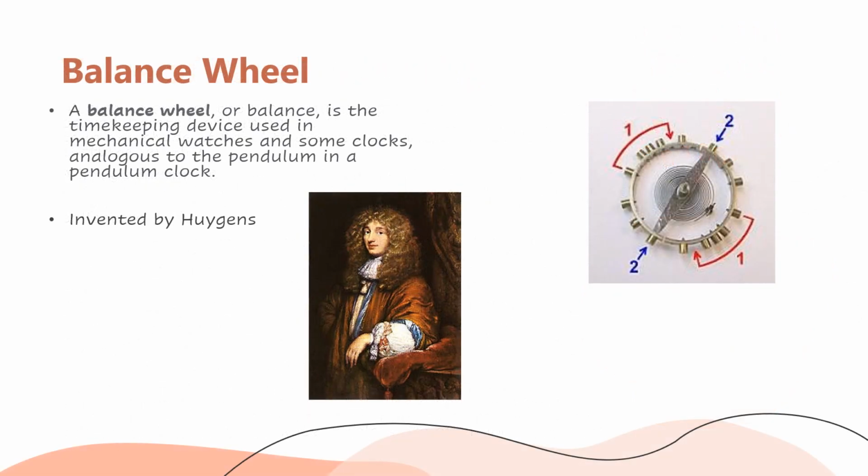Balance wheel. A balance wheel, or balance, is the timekeeping device used in mechanical watches and some clocks, analogous to the pendulum in a pendulum clock, and was invented by Huygens. A balance wheel is a small weighted wheel that oscillates back and forth and is connected to the main spring, which is wound up when the watch is worn and releases its energy gradually as the watch runs.